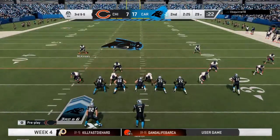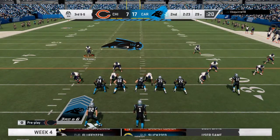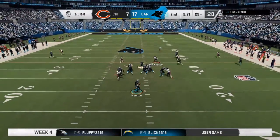The Panthers on third down. They've been okay, 2 for 3 thus far. This will be 3rd and 6.